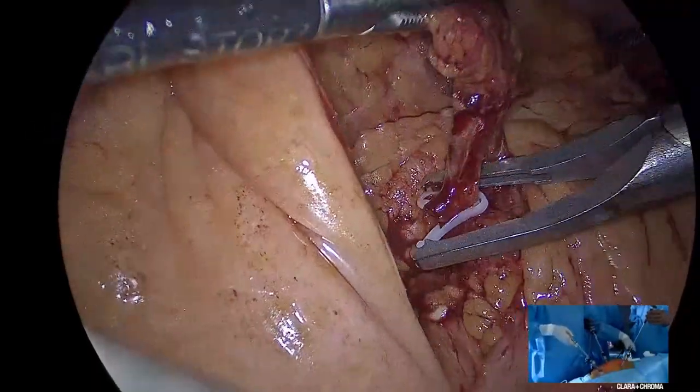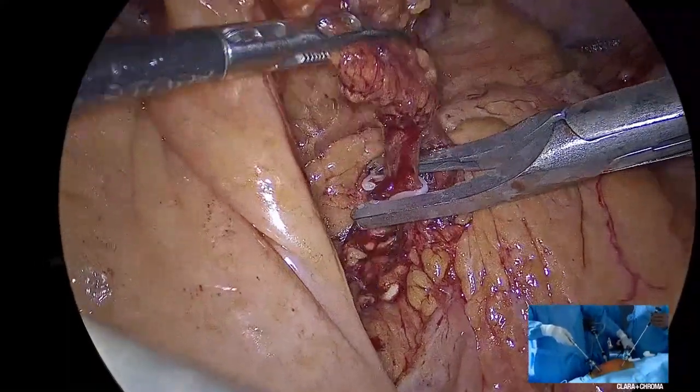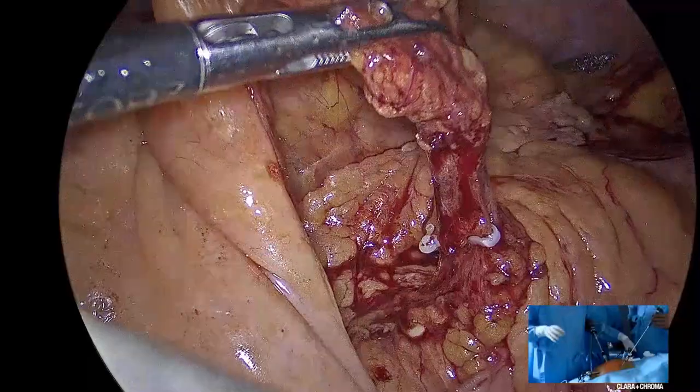That's a medium regime clip, Dr. Jameel. Green? Purple, sir. Purple. So purple is medium large. Yeah. Purple is medium large.